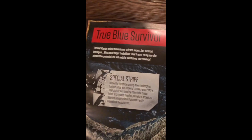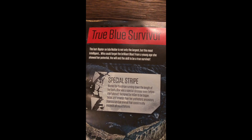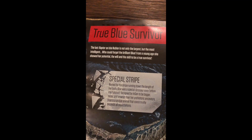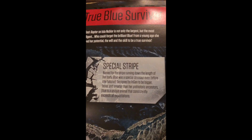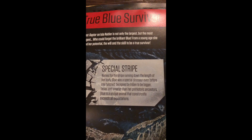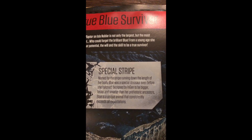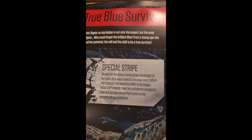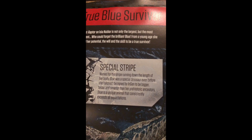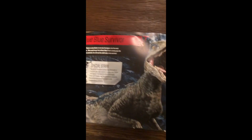True Blue Survivor. The last raptor on Isla Nublar is not only the largest, but the most intelligent. Who could forget the brilliant Blue? From a young age, she showed her potential, the will and the skills to be a true survivor. Special Stripe. Named for the stripe running down the length of her body, Blue was a special dinosaur even before she hatched, designed by InGen to be bigger. So as you can see, InGen's dinosaurs are designed to be bigger. So if the Velociraptors and everything else can be bigger, of course the Spinosaurus would be bigger as well. Faster and smarter than her prehistoric ancestors, Blue is a unique animal that consistently exceeds all expectations. And here's the full render of Blue. Now we're off to the next page.